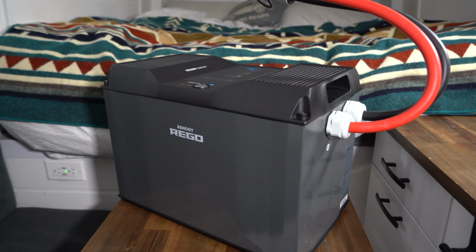One is having a heated battery. We have currently right now the Renogy Rego 400 amp hour heated battery, and it's performing awesome. We would not be able to travel without a heated battery for sure. Number two is insulation.